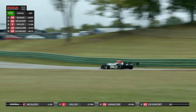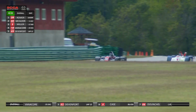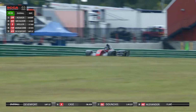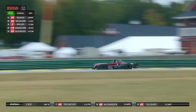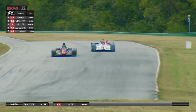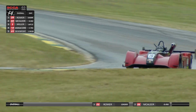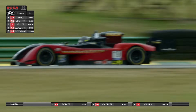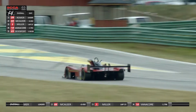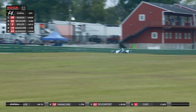I think Chip Romer has gotten it done. He and his crew have played this to perfection. John McAleer is going to make it honest, but there's the checkered flag for Chip Romer as he will take the win. John McAleer in second, and Jason Miller holding off Todd Vanacore. Yeah, he's able to get around him. Yeah, Jason Miller coming to the flag, and another podium for him.